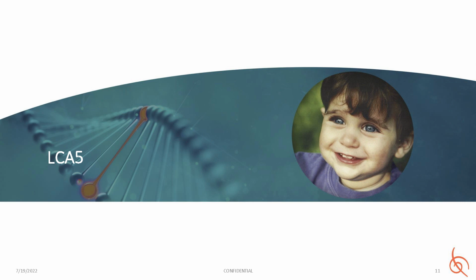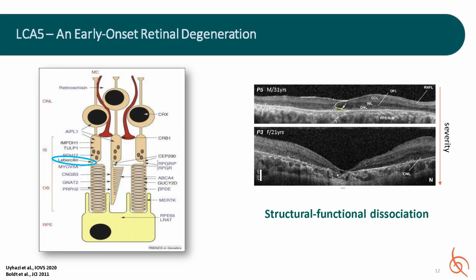So let's talk about some of the programs here. LCA5 is an early onset severe retinal degeneration. It codes for the lebercilin protein. This is a protein in the connecting cilium of the photoreceptor that traffics proteins up and down, and when that's dysfunctional, it leads to profound vision loss early in life. The important thing here is that these patients have structural functional dissociation. That is, they retain enough retinal structure into their second and third decades of life so that we can go in with gene augmentation and potentially restore that function.